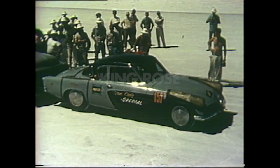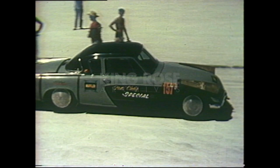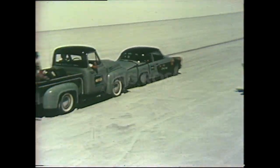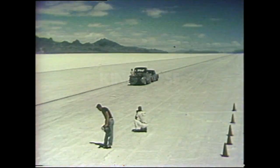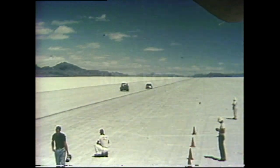The use of stock bodies began to grow in popularity. Sanchez and Cagle were among the first. Their choice of the '53 Studi body was forerunner of many outstanding cars of this model. Speeds rose from an original 140 miles an hour up to 230 in this class.